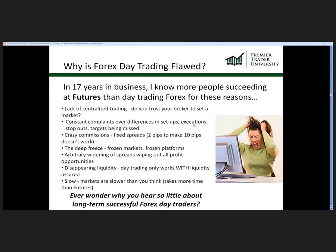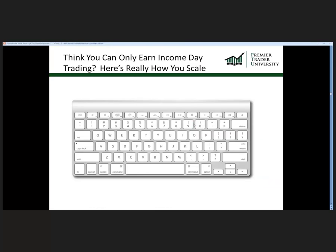And I can tell you honestly, with all the people we work with, I know a lot more profitable traders who are swing trading than I know who are actively day trading. It doesn't mean it can't happen, but this is a game of percentages. I would rather you be in a place and a style of trading which has a much higher degree of success, and that is absolutely going to be Forex swing trading.